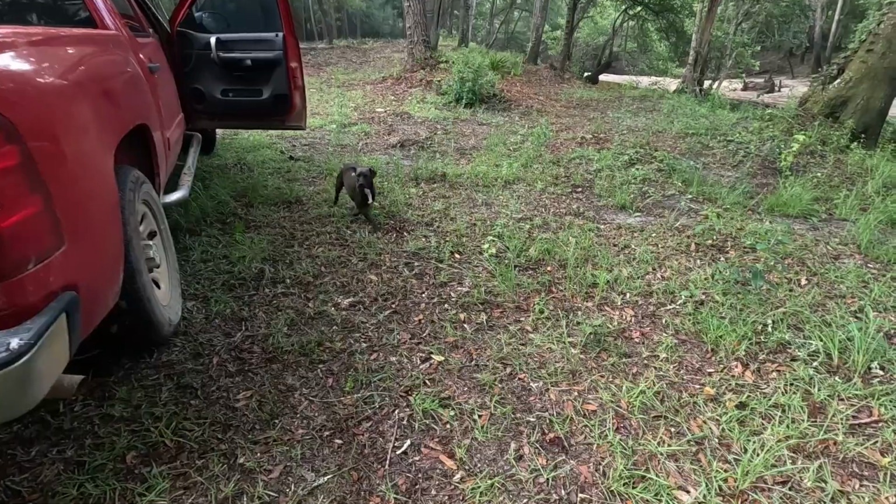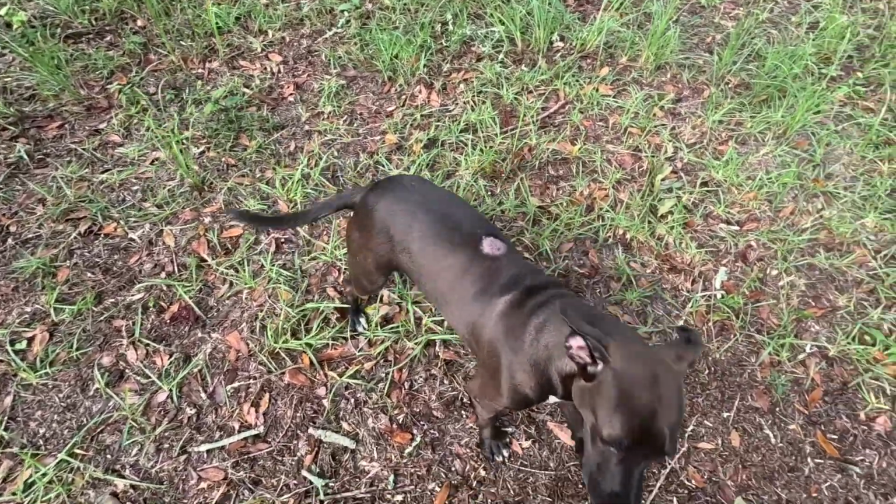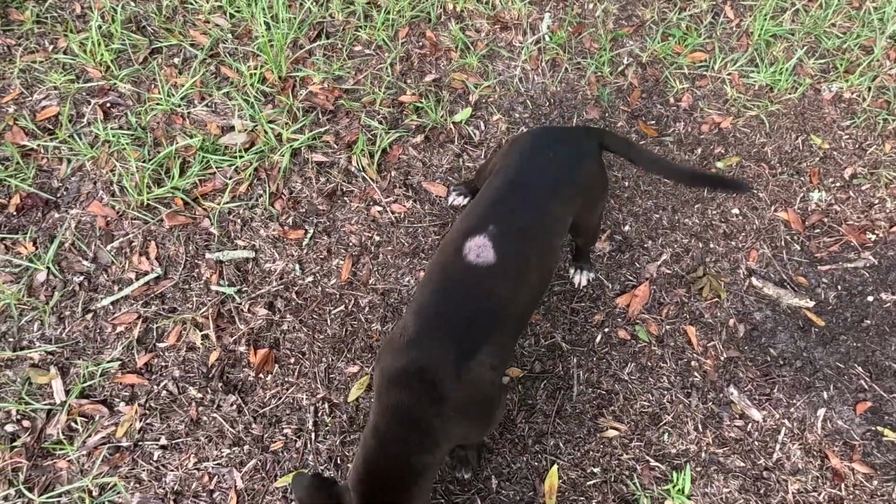And we got us a little friend today, the neighbor's dog. He's a nice little dog, comes down to visit us all the time.